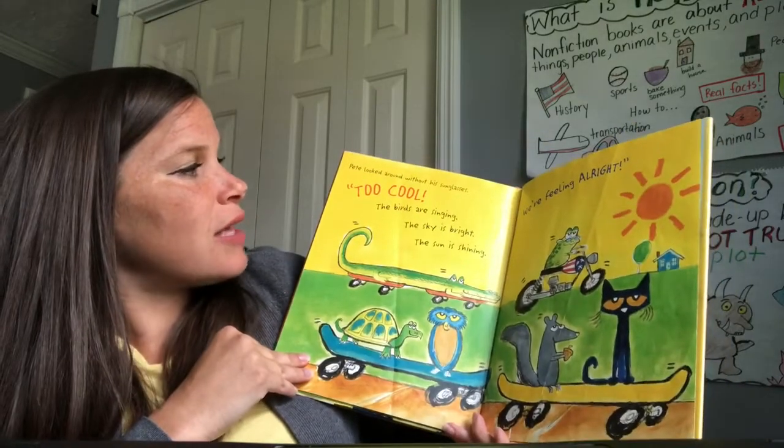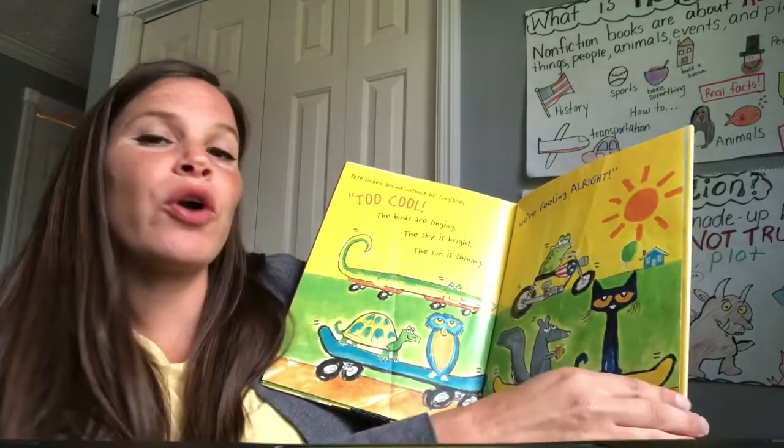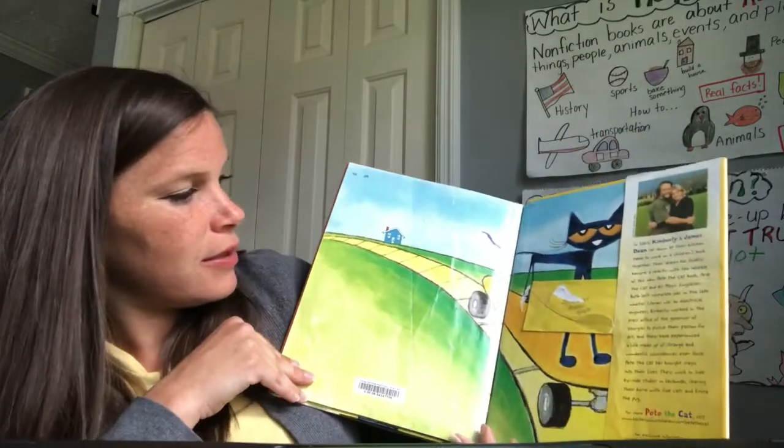Pete looked around without his sunglasses. Too cool. The birds are singing, the sky is bright, the sun is shining. We're feeling all right. And that's it.